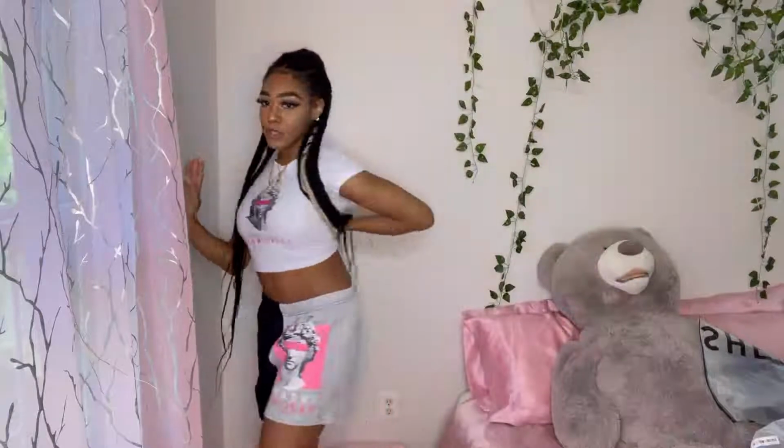I love baggy, sweatpants shorts like this. And this is something great to just chill around in. It's just overall a chill fit. It's nothing too crazy, but it's still really cute. Only thing, I just wish the crop top was a little tighter because I like my crop tops to fit more like this. But other than that, it's really, really cute.